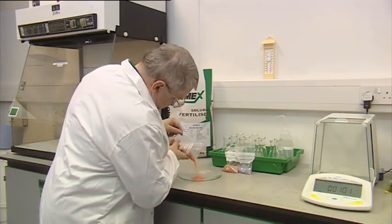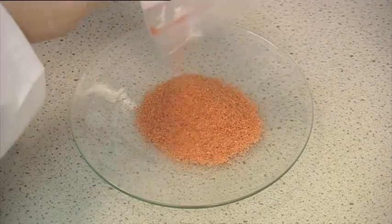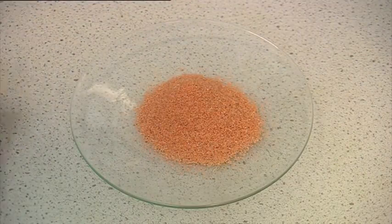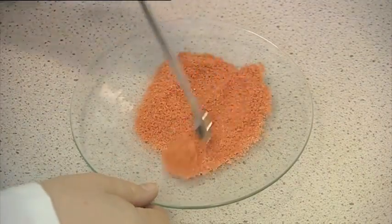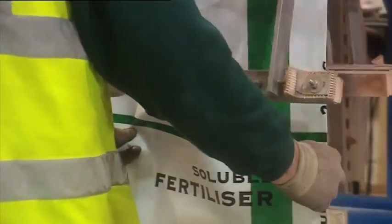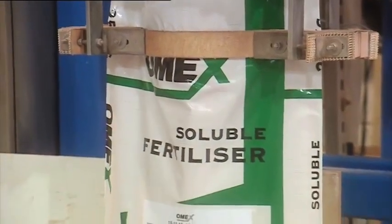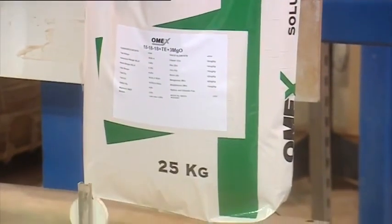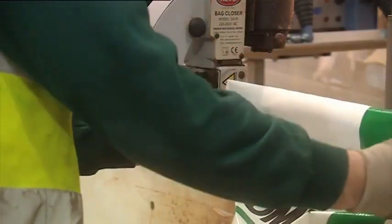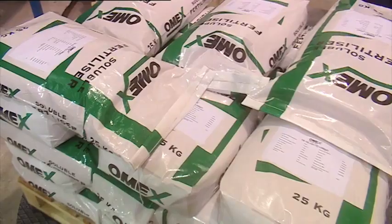Omex Agrifluides also manufacture high-quality soluble powder formulation for fertirrigation, subject to the same stringent quality control procedures. The powder products are packed into strong 3-layered polypropylene bags, specially designed for export. The Omex quality control system monitors all aspects of the manufacturing process from beginning to end.